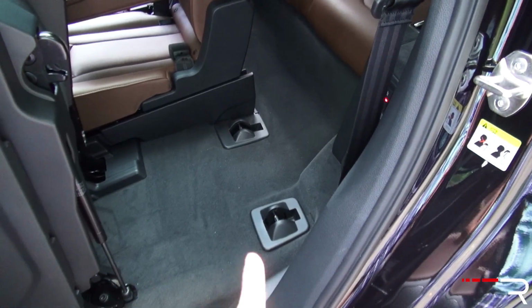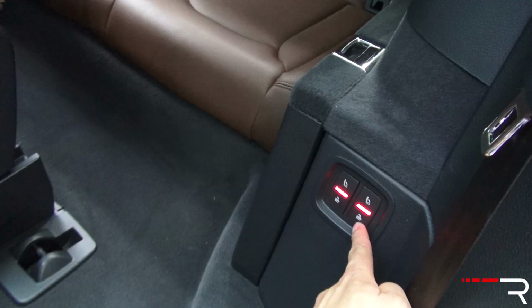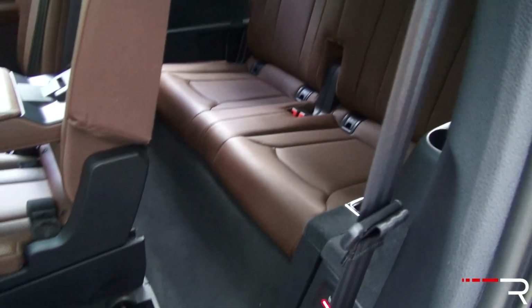The MDX definitely has an easier mechanism where you just push a button and everything electrically slides forward. This button here, which is also in the rear, allows you to fold the rear seats down if you'd like. It's actually an electrically folding rear seat, so that's pretty nice. You can see the headrest will also come down. Now, let me step back here and show you guys the space.